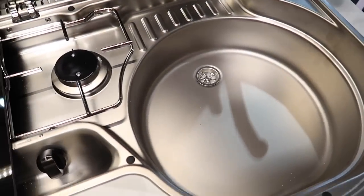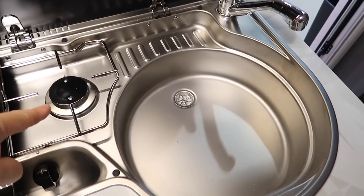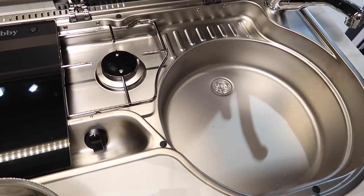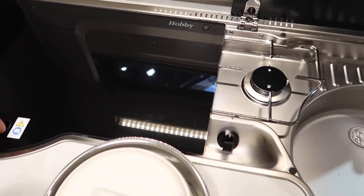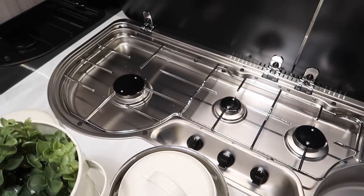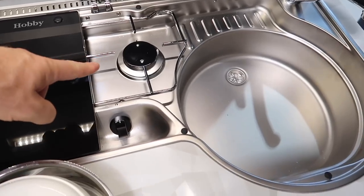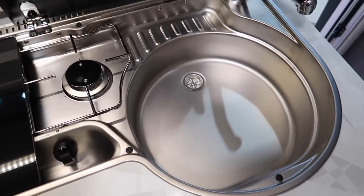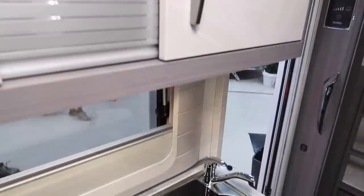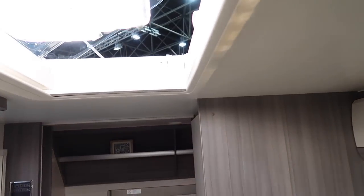Oh, I see. You only need to raise that one cover if you just want to use that one burner. So if you want to make a cup of tea, you just have to raise the one cover. If you want to use the whole cooker, you raise both sides. I guess that's neat, but you'd need quite a small kettle to fit on that ring, wouldn't you? Or a kettle with a small base. Here's your kitchen storage. Great sunroof over the kitchen. As usual, they've stuffed a light in it.